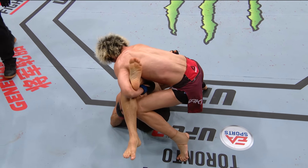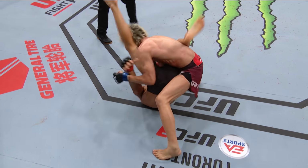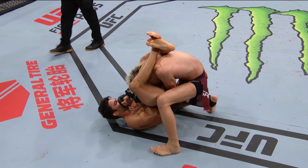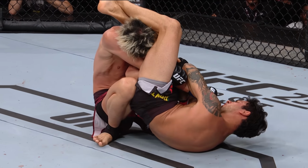Looks like he might be in a footlock position. Might want to step over and take that leg. Oh, nice triangle transition by Pantoja. Man, Pantoja trying to make quick work here. Switching back to the armbar, he's on it.